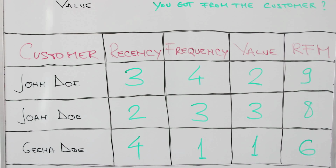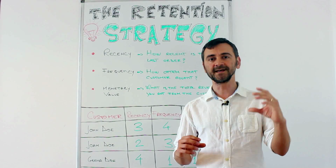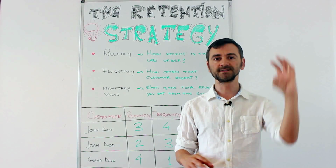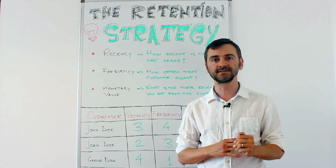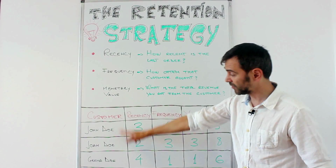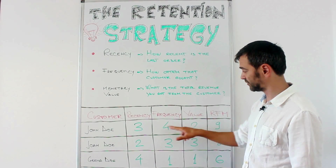And then there is the monetary value, which of course, depending on the average order value and the total lifetime value of your customers, you can group them into different groups. Let's say you can group them into the ones which bought more than $1,000 US from you. If the average order value is 100, let's say, that means these are your best customers. Then 3 is for the ones which bought between, I don't know, 500 and 1,000. 2 is for the ones which bought from $200 to $500. And 1 is for the ones which bought less than $200. After you group them, you will have a big database with the customer's name, then the recency score, the frequency score, the monetary value, and the total RFM score, which you can use like this.